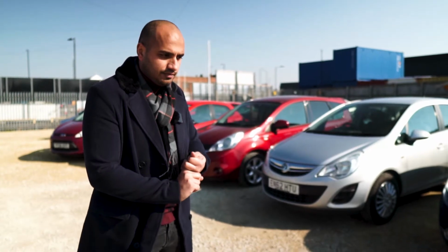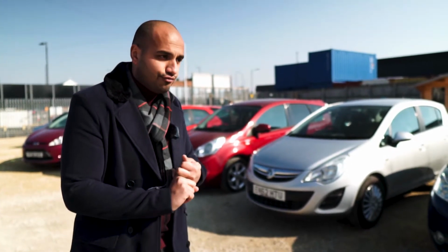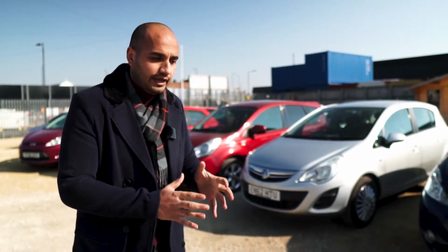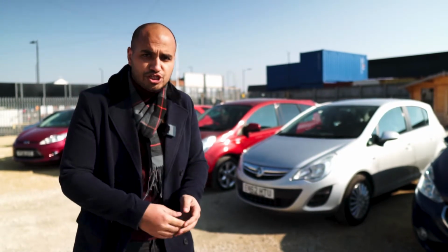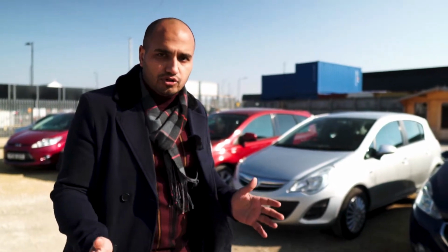1.2 petrol Corsa. Good engines, not bad. However, they do have a really, really bad timing chain rattle. It doesn't mean the timing chain's going. It doesn't mean you should change it straight away. It just means it's very annoying. It's like a ticky, ticky, ticky sound. Basically, it sounds a bit rattly. That's just how the Vauxhall Corsa engine is.